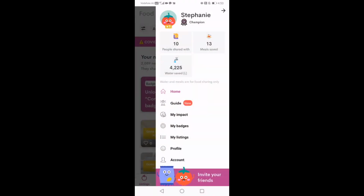So here you can also see that I have shared with 10 people, and it shows you how many meals I saved, how much water I saved as well through my sharing. And if you think about it, if I was to throw out those foods that I didn't need, I really would be wasting a lot of water, because it takes a lot of water to make those foods, to transport them to my house, in the making of the packaging that those foods came in. That all uses a lot of water. So it's really nice to see your impact.